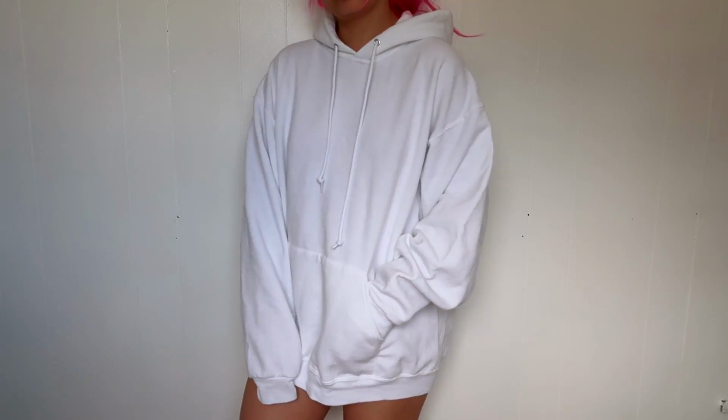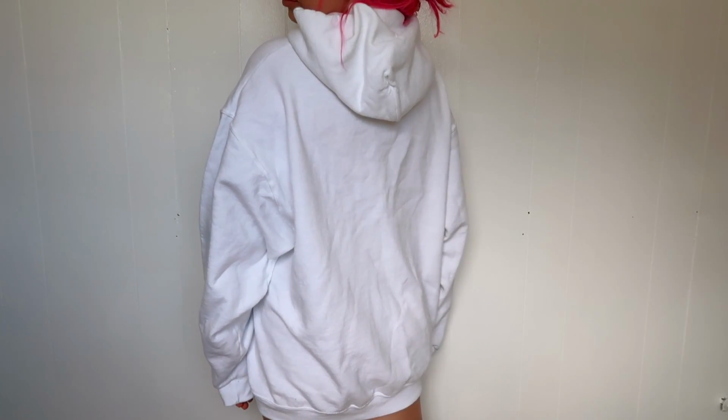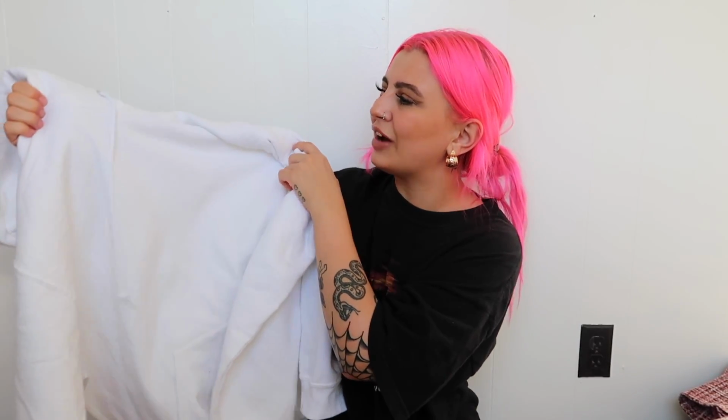I don't know, something about just a classic, whether it's black or just a neutral sweatshirt, I love, because you could crop it, you could DIY it, you could iron something on it. So I love having just a basic white sweatshirt on hand.